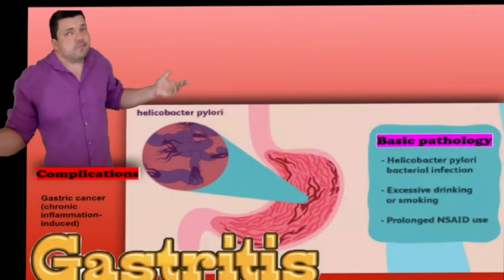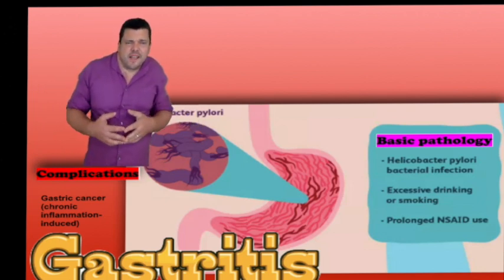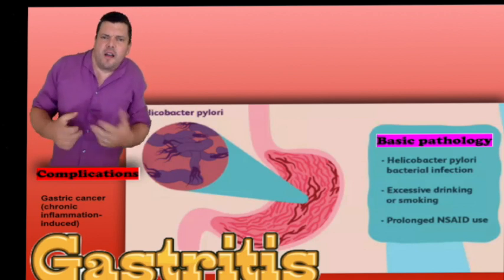Gastritis, inflammation of the stomach. Yeah, I know, you probably didn't need me to say that. Gastritis can be caused by a bunch of different things.